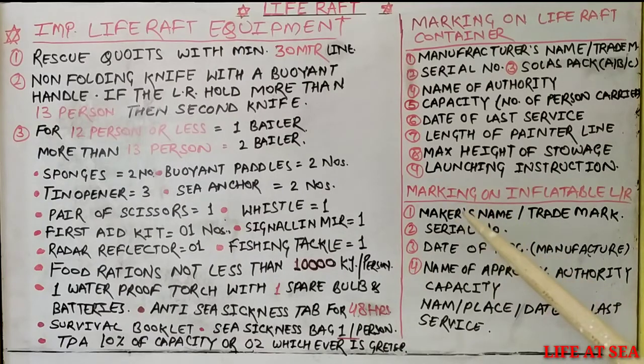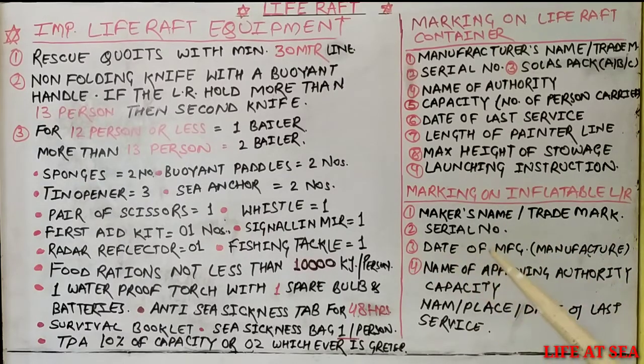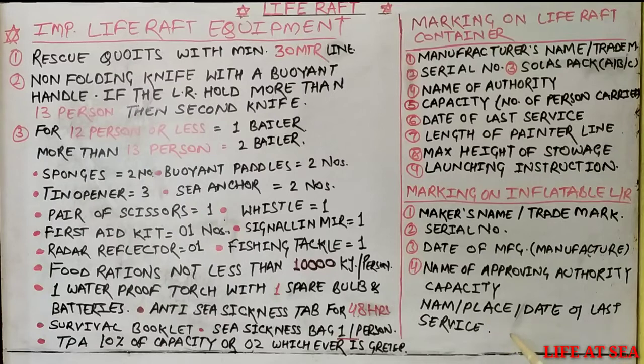Then marking on the inflatable life raft. Maker's name, trademark and serial number. Date of manufacture, name of approving authority, capacity, and name, place and date of last service should be marked on the inflatable life raft.